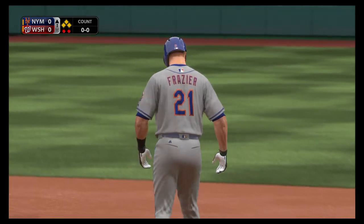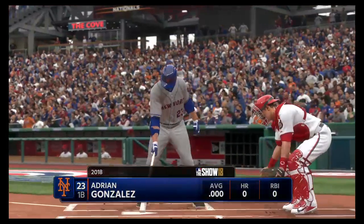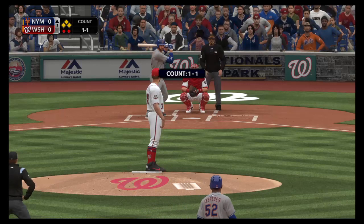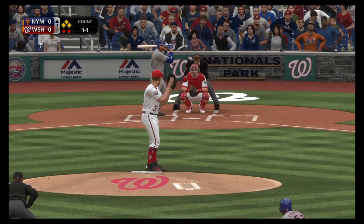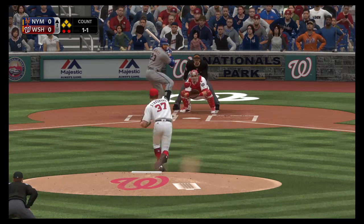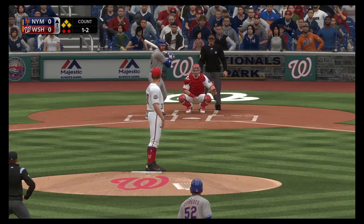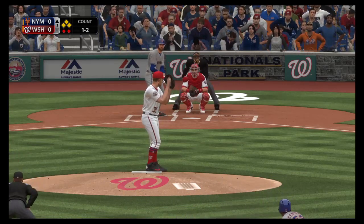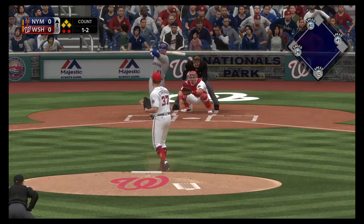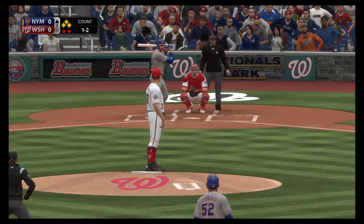Not sure how long of a leash they'll give him, but they're not going to let him walk the world out there. So our situation has the bases loaded, 2 men out. And now the left-handed hitting Adrian Gonzalez will get a shot. 1-1. And it's fouled away. The 1-2. Ripped down the line. But this is a foul ball as the count holds steady at 1-2.